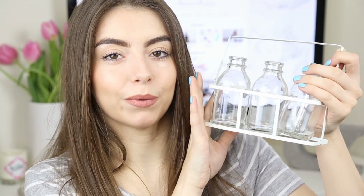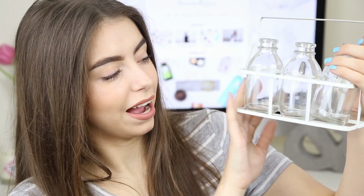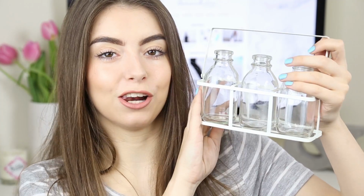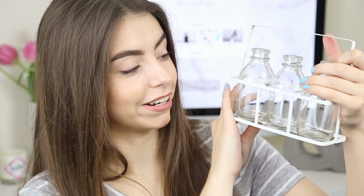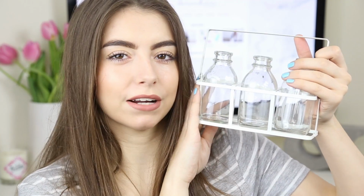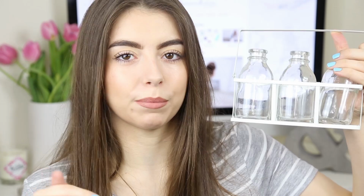I also thought they could work really well in my kitchen, and I can just put some flowery things or something inside and they would just look really cute. It's basically a look thing. There's no real use towards them, but I think they just look really nice, and I'm pretty sure these were around £6 or something. I might be wrong, but I'll link it all down below as always.